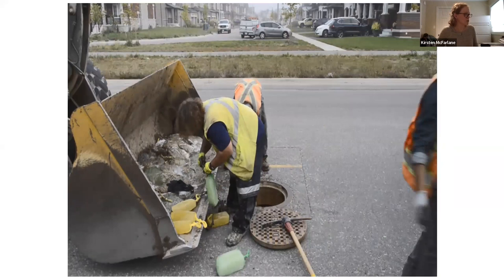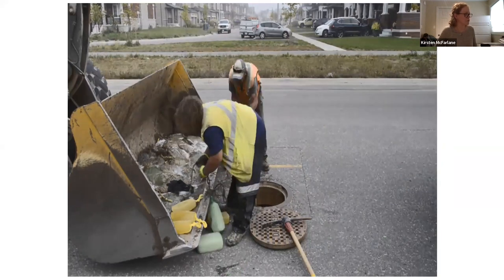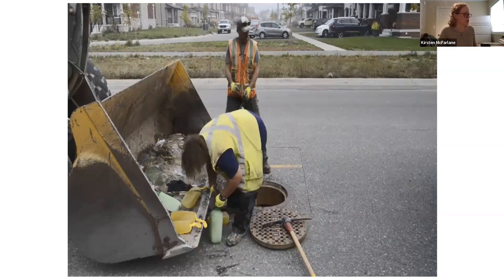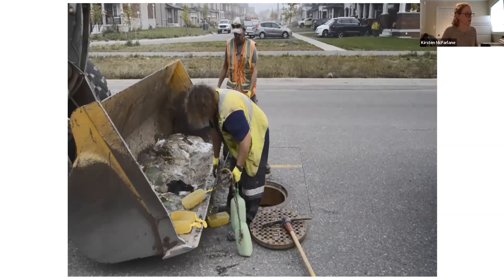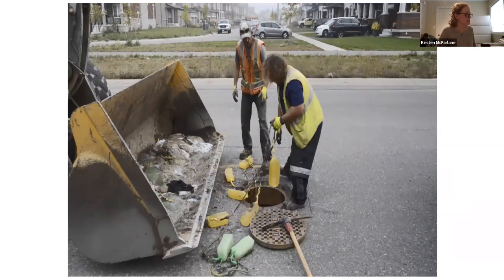So a very simple process, just attached onto a carabiner along the rope. And then once they're all attached, they can then be lowered back into the storm sewer or back along a ditch or swale as needed.